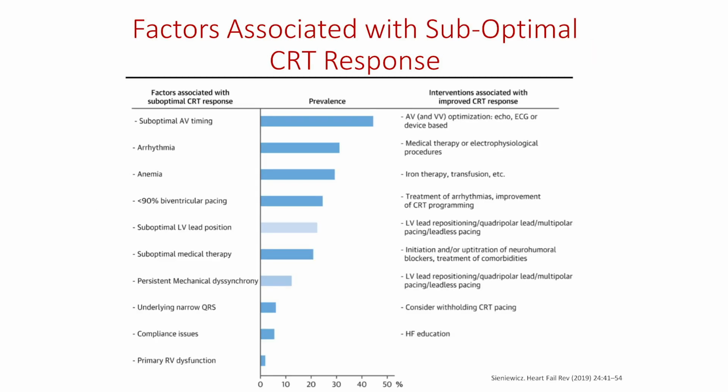So, factors associated with suboptimal response. This is a study that actually looked at why people are not responding and what are some of the buckets that you see. So suboptimal AV timing. So again, AV optimization. Medical therapy or arrhythmias. So we see a lot of atrial fibrillation, and you either need to drug it or you need to His-ablate them, or if you can't, do AFib ablation.